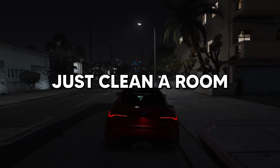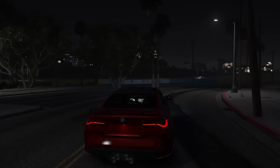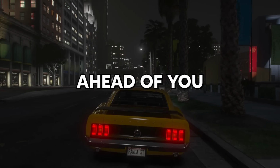Don't clean the house, just clean a room. Do the living room on Monday, bedroom on Tuesday, kitchen on Wednesday, and you'll still hopefully end up with a clean place without feeling like there's an insurmountable burden of work ahead of you.